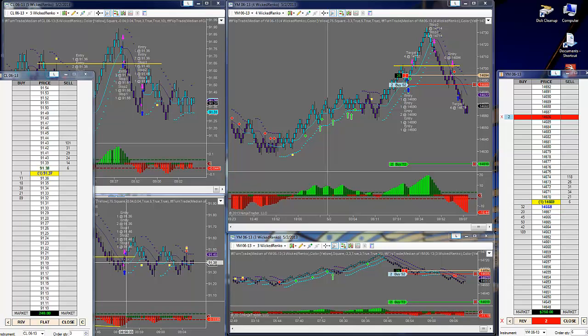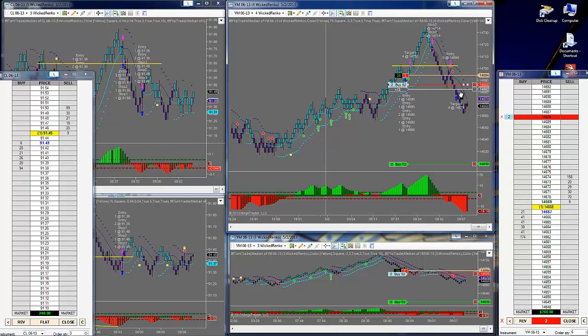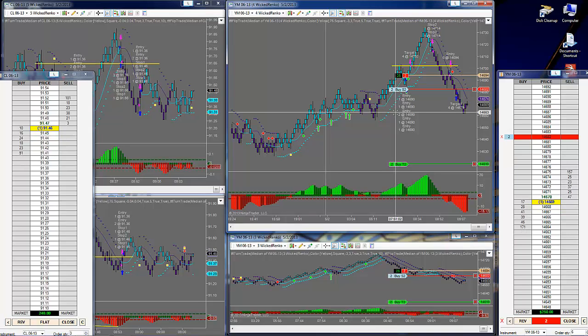And had I done that, I would have never got triggered into this short here. Had I done that up here, I would have never got triggered into this long. However, the bar didn't turn cyan on this candle, so this is a valid loser. This one really shouldn't be a trade. We're moving our trailer down on the YM.